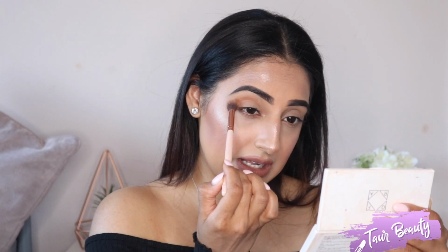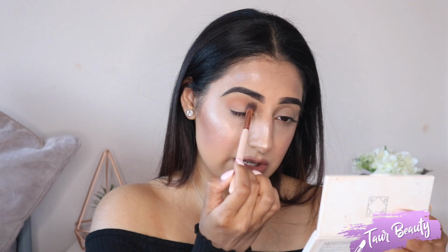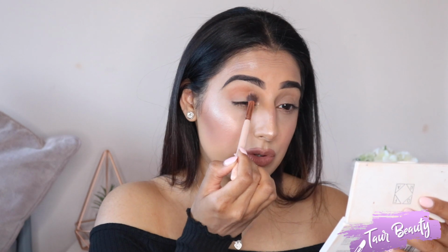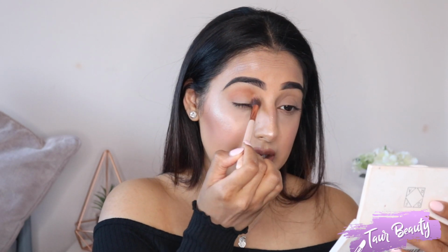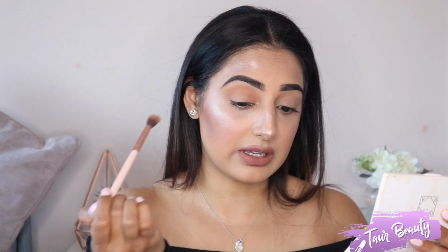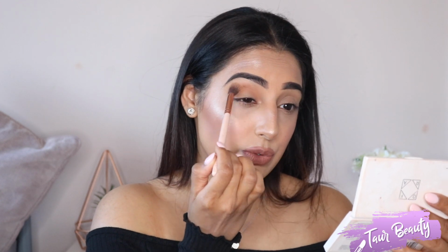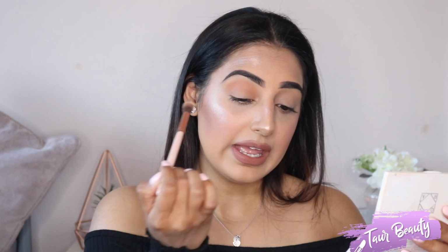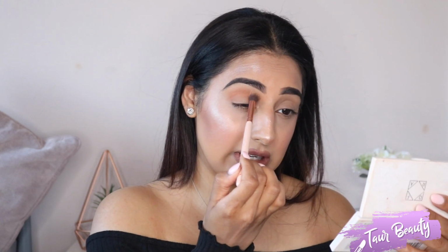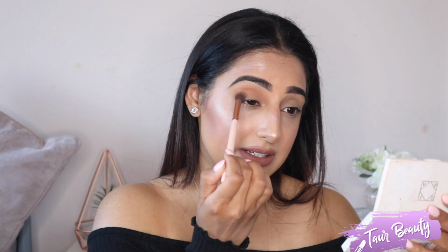And I'm just going to take this slightly higher than the crease as well. Slightly towards my brow bone. I'm just going to take a little bit more so I can get some on the inner corners as well. And just slightly taking this above. As you guys can see, it's such a beautiful shade. I love wearing this. Even if I'm just going out during the day sometimes and I feel like having a little bit of colour, I usually apply this all over my lid as well.